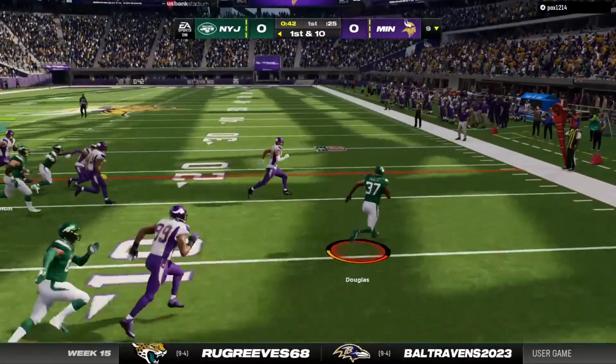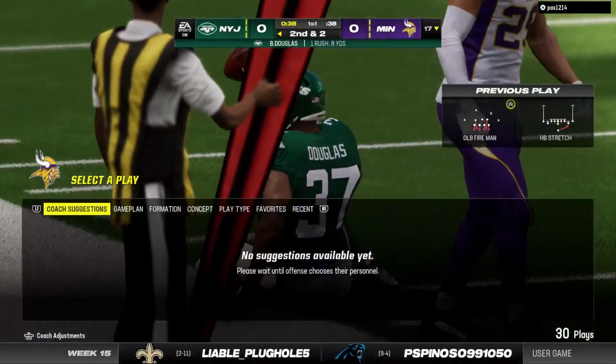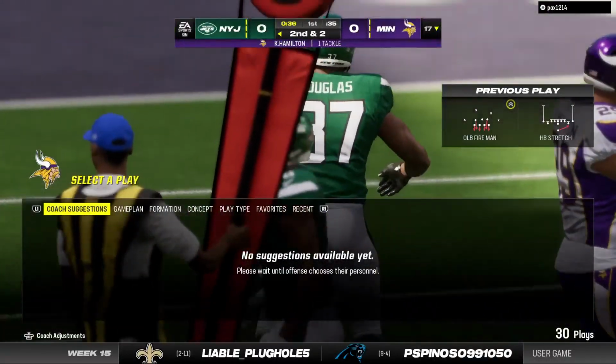They'll start this drive out on the ground. This will be stopped about 2 yards shy of the marker. 8-yard gain, 2nd and 2.